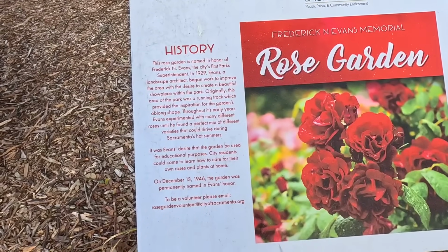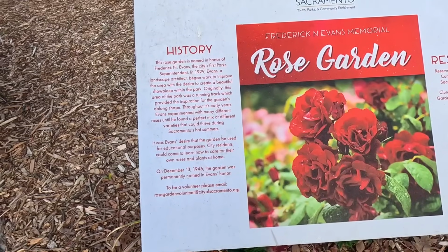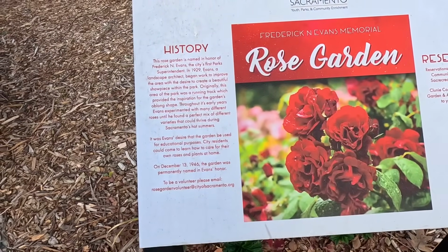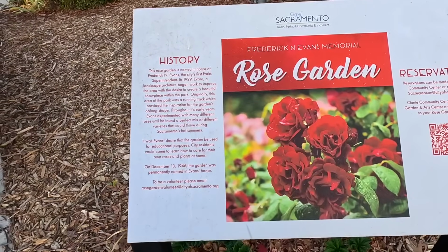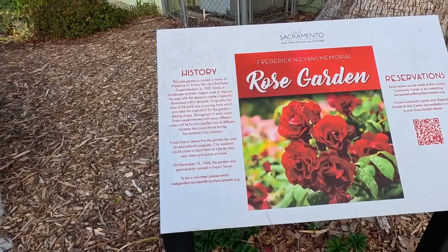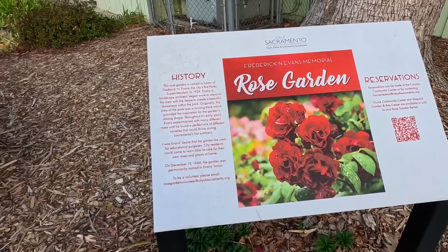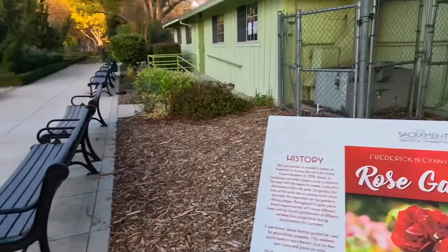Throughout its early years, Evans experimented with many different roses until he found the perfect mixture of different varieties that could thrive during Sacramento's hot summers. It was Evans' desire that the garden be used for educational purposes. City residents could come learn how to care for their own roses and plants at home. On December 13th, 1946, the garden was permanently named in Evans' honor. Let's go take a look around.